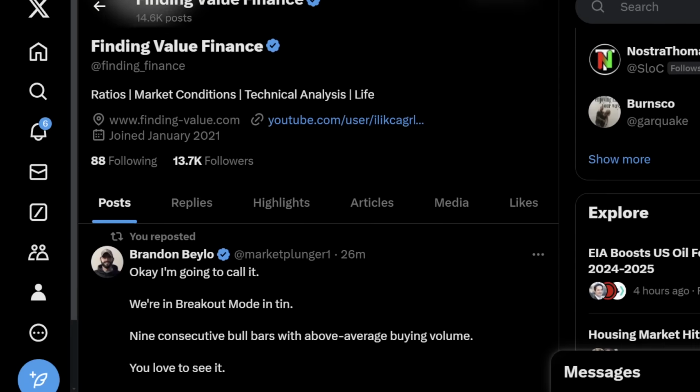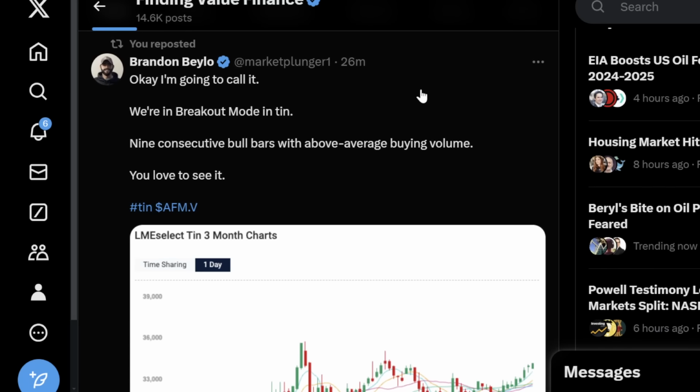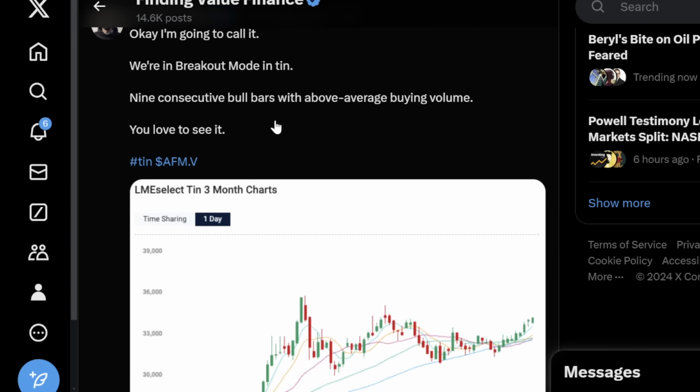So Brandon says, okay, I'm going to call it. We're in a breakout mode in tin. 9 consecutive bull bars with above average buying volume. You love to see it.